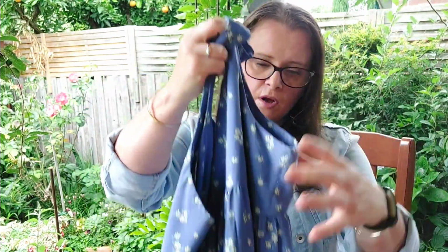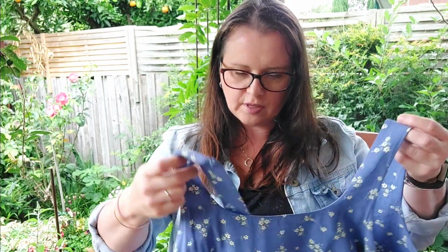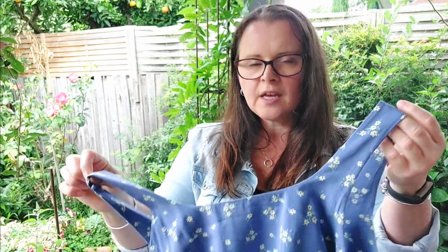But I did put in some belt loops as well, so I can wear a belt to bring them in. So I mean, it looks alright with a belt, but without a belt it makes you look a lot bigger than what I am. So I haven't really worn this much yet.